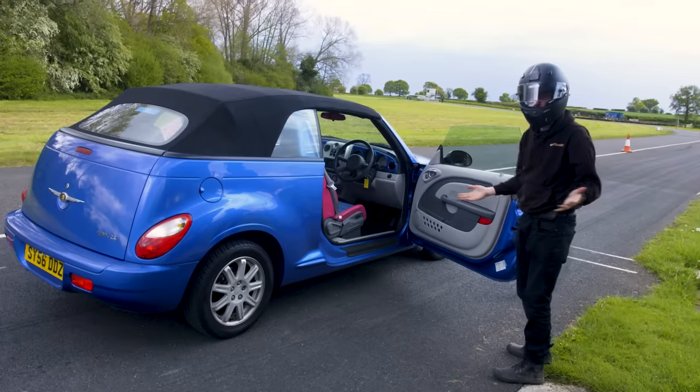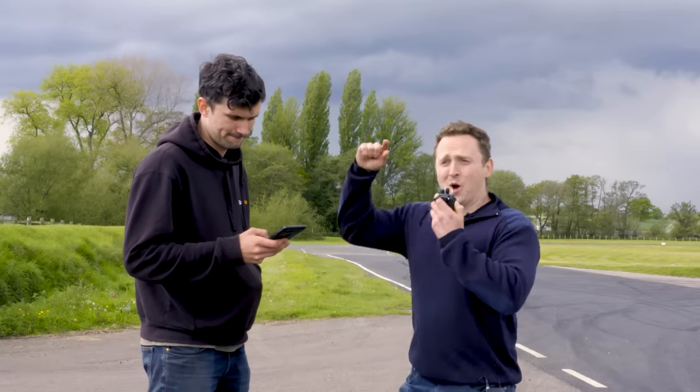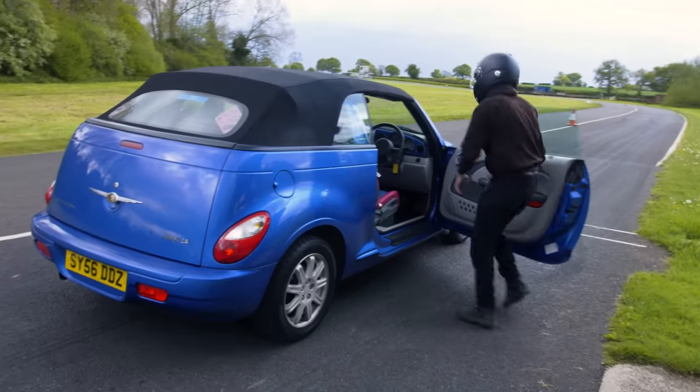What needs to happen is each one of us has to put the roof down and then set off. Okay. Just to prove how good the roof is at coming off. You've got a T-top, you should be fine. Oh, I don't even know how to do the roof. Ethan's ready in 3, 2, 1. Go, go, go!